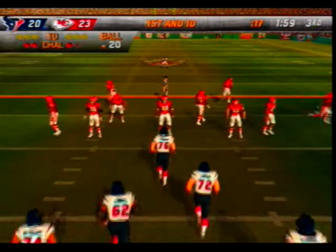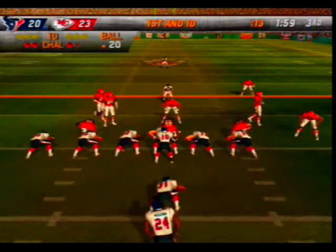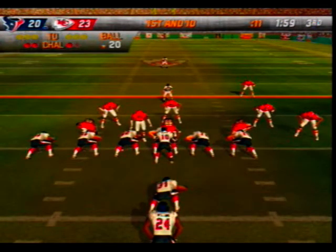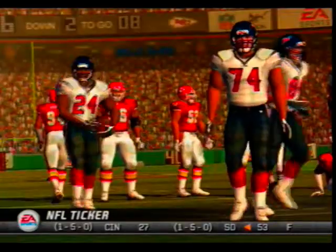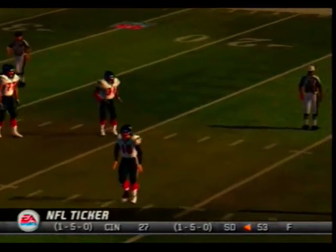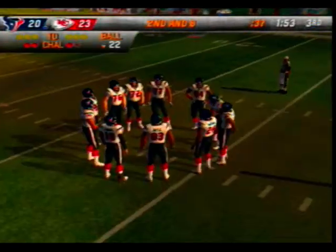First and 10. Ball on the 20-yard line. Williams is the deep back. Number 55 is there for the tackle at the 22. Mixon runs with passes, keeps the defense honest. 2-yard gain.